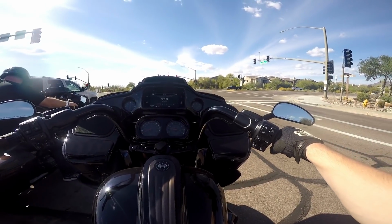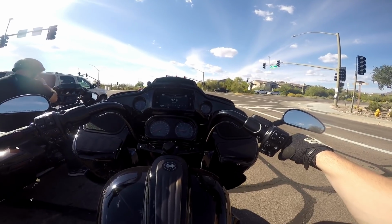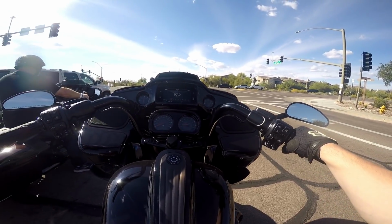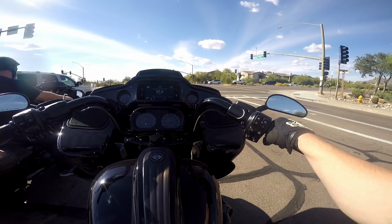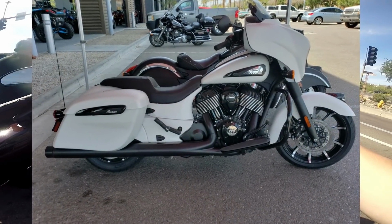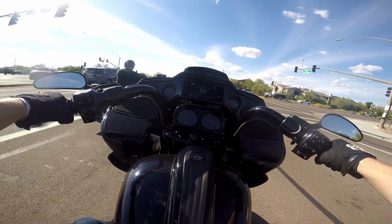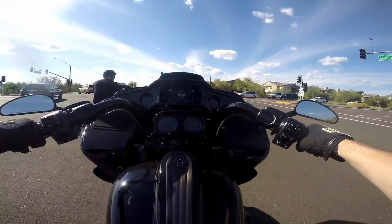Personally, I dig the look of the Harley more. It's a more traditional Road Glide style that we've all come to know and love. The Indian is definitely unique, original, and again, that's kind of personal preference. The ride itself, honestly, I'd be happy to mob around on either one.